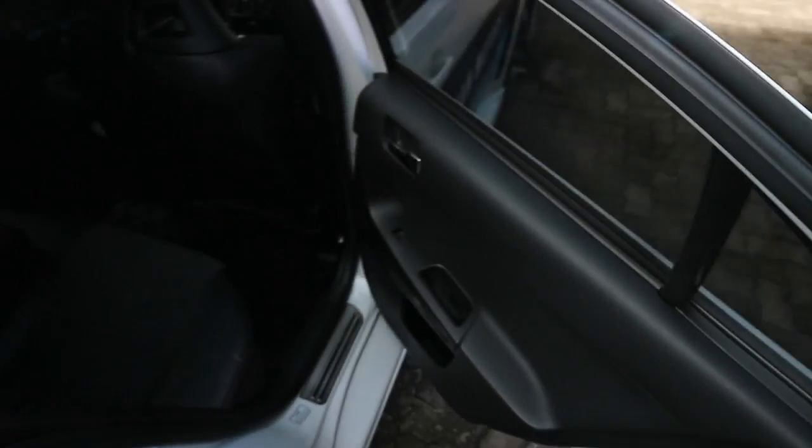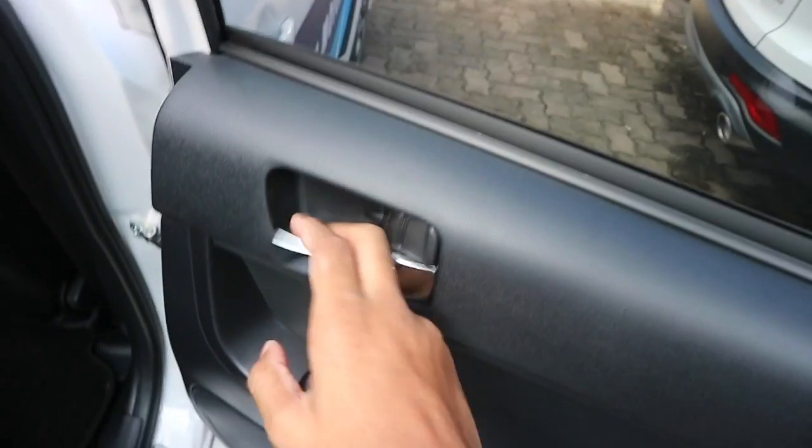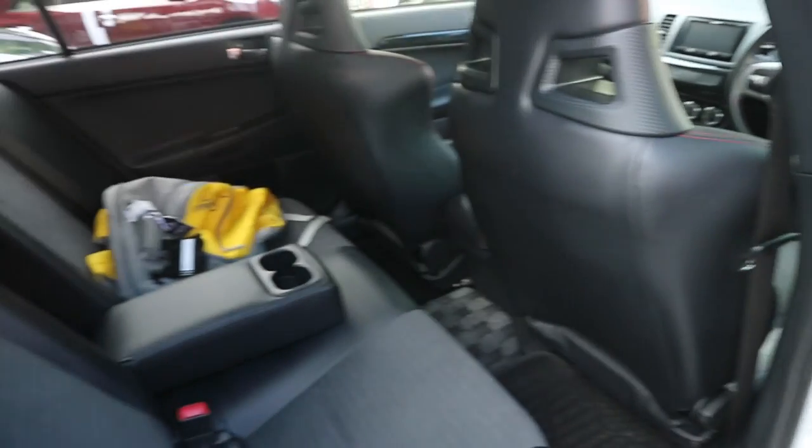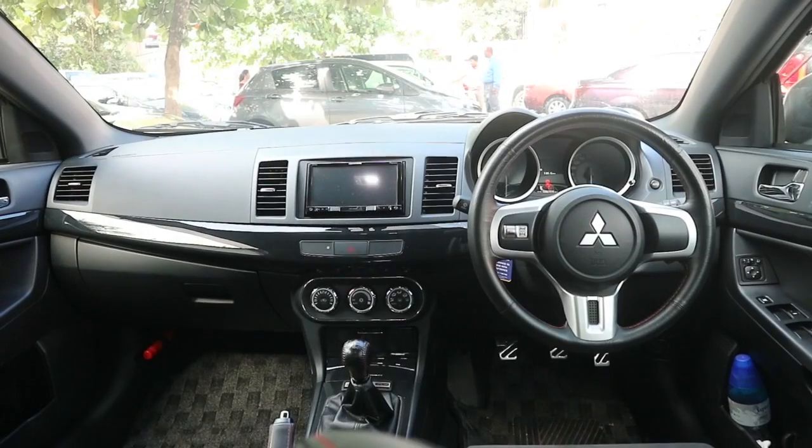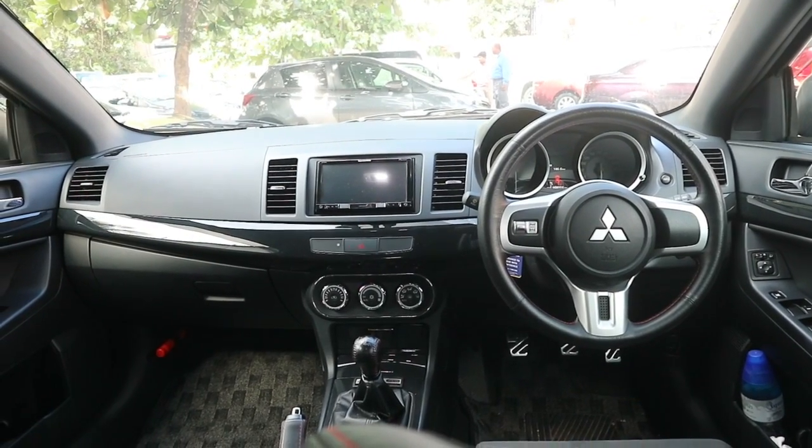Coming to the back seat. Now, I of course do not fit back here whatsoever. I'm about 6'2". This seat is all the way back though. But headroom, I got some headroom, and shoulder room isn't too bad either. You have a center armrest with cup holders. Overall, not too bad.